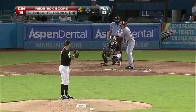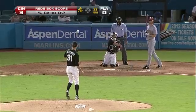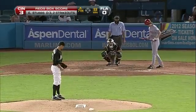And we've talked about it. Ideally, we'd like to get him in games, whether it's minor league games or major league games. Just get him on the mound, get him back in a competitive environment, and make sure that he feels okay so we head into the offseason knowing exactly where he is.